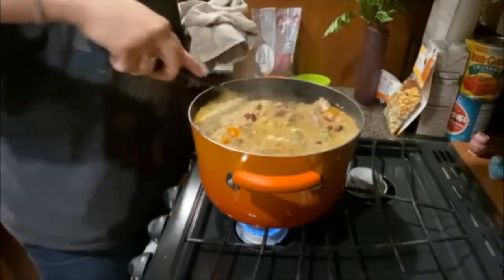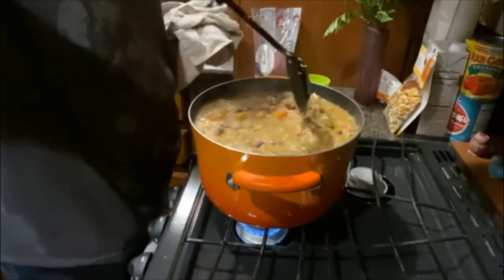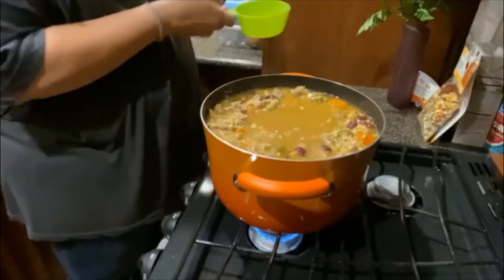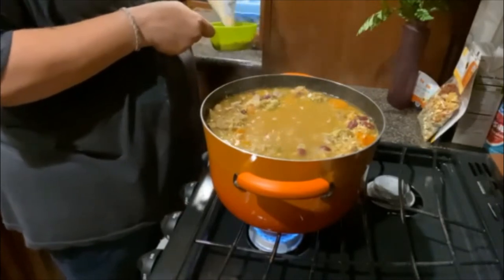Let it simmer for another maybe 10 to 15 minutes and check it and see how it's doing. Okay, it still looks like there's a lot of liquid on top. So maybe I did need 3 cups of rice.